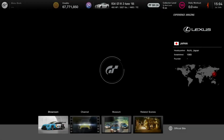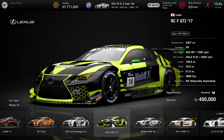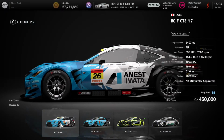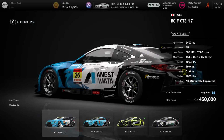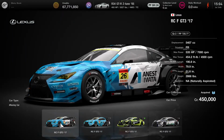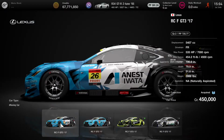Let's have a good look at Lexus, which has a brand new variation for the RCF GT3 2017. This is going to be very different compared to the original, since the previous Super GT season, which was driven by Igor Fraga. But much more in comparison to the original variation, and this one is now becoming brand new for the 2025 season of the Super GT.